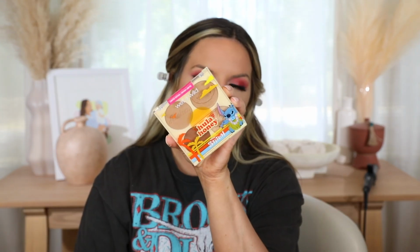I'm so serious when I say this is incredibly blurring and smooth. It looks like you literally just took a filter to your face. For bronzer, the Lilo and Stitch Cloud Wet n Wild, and it's the Glow Face Halua Honey palette. I am going to use, do I want to use one of these brushes for it? Let me see what these look like.